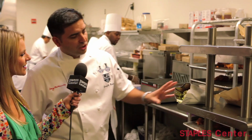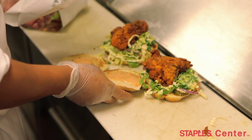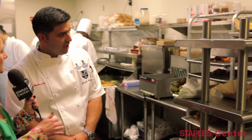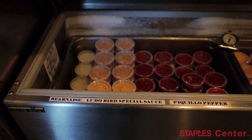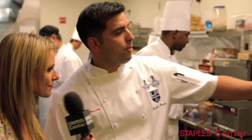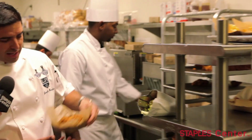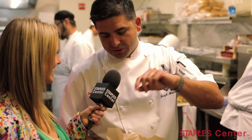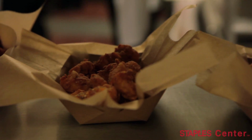So this is great. It's a Ludo special sauce and then fried white meat chicken. Everything's breaded fresh to order right here. And then you have awesome dipping sauces, right? We do. We have a spicy sauce, béarnaise, ranch. We got a little bit of everything here. So right here we have little bites, like popcorn bites. Popcorn bites, tossed with lavender and a little bit of sea salt.